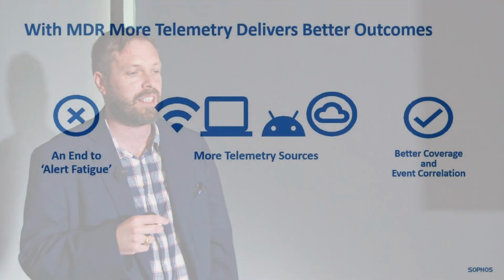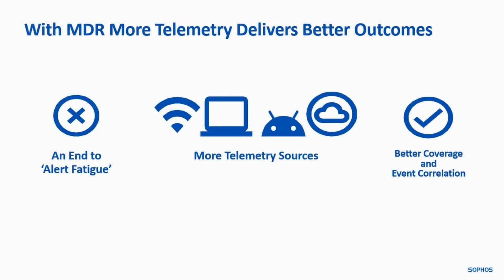Just before I hand over to Lucian, if you happen to be a user of our managed detection and response service, then we've got some really good news for you as well. The Sophos Firewall becomes an additional source of telemetry. All of the great things that we do in our security operations center associated with the telemetry from endpoints and servers, we can do the same with the firewall as well. And that gives us visibility into areas that maybe we wouldn't traditionally have.